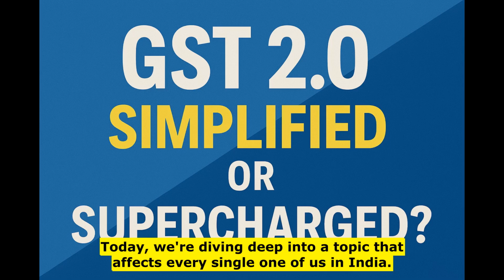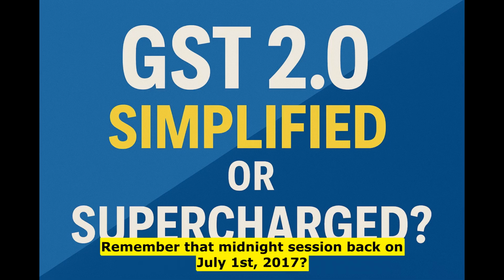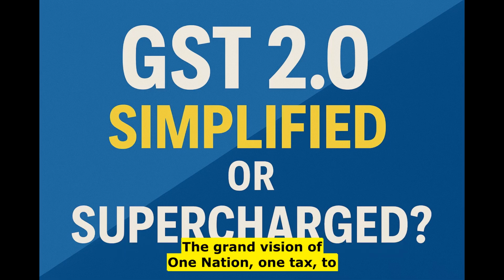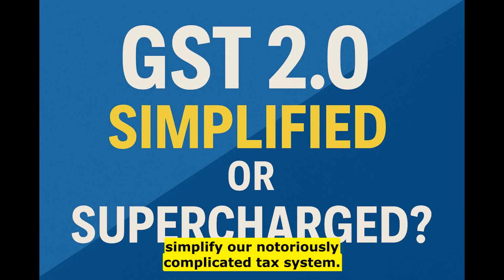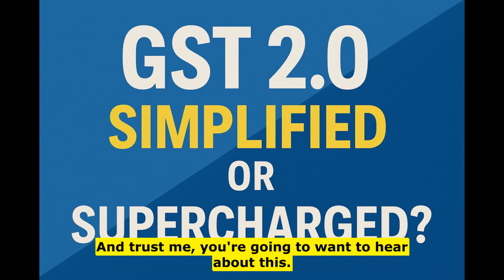Today, we're diving deep into a topic that affects every single one of us in India: the Goods and Services Tax, or GST. Remember that midnight session back on July 1st, 2017? The grand vision of one nation, one tax, to simplify our notoriously complicated tax system. Well, it's been 8 years, and India has just unveiled what many are calling GST 2.0. And trust me, you're going to want to hear about this.